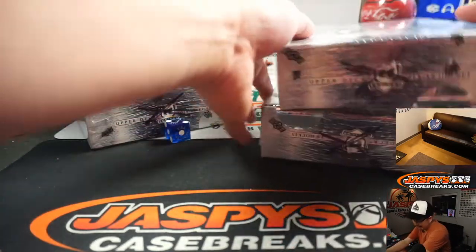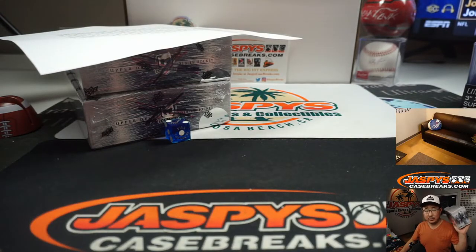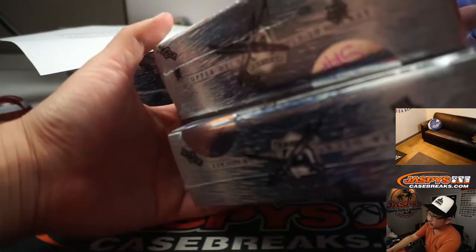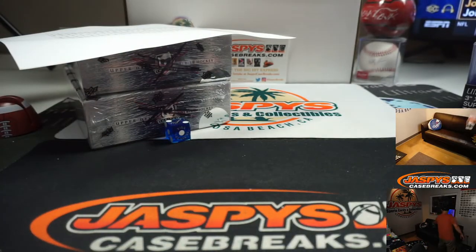Break 15, I want to say, will be these two boxes, has five teams left. We can do this tonight. We can do the whole case of Cup tonight if you want to. All right, so there's 15 and there's 15 right there. We'll set those right here.